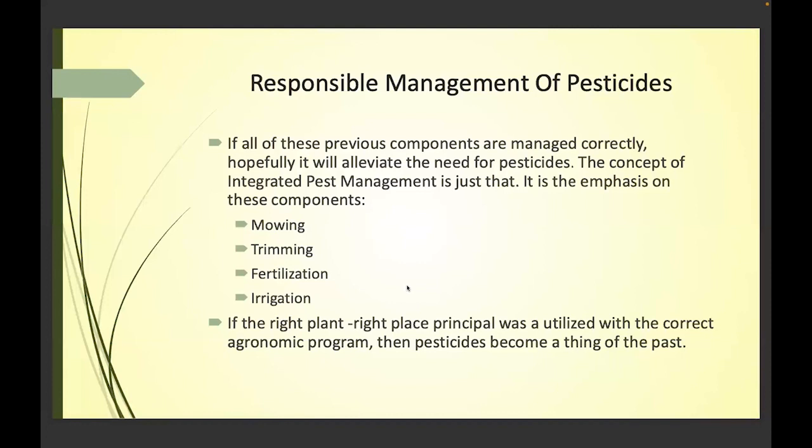It's the emphasis on these components: how you mow, the sharpness of your blades, the height that you're mowing at, the trimming when you're doing it, seasonally, monthly, quarterly, the application of fertilizer at the right time of the year. If you're in North Florida and you can potentially get frost, you're not going to apply the fertilizer in January where it'll just sit and never be used because the plants have shut down during the cold snap.